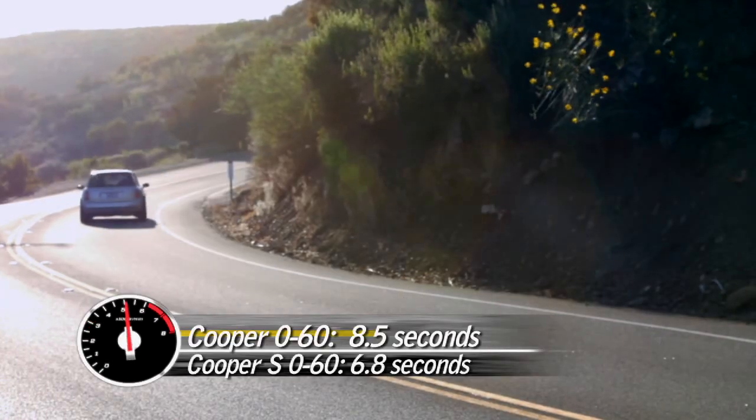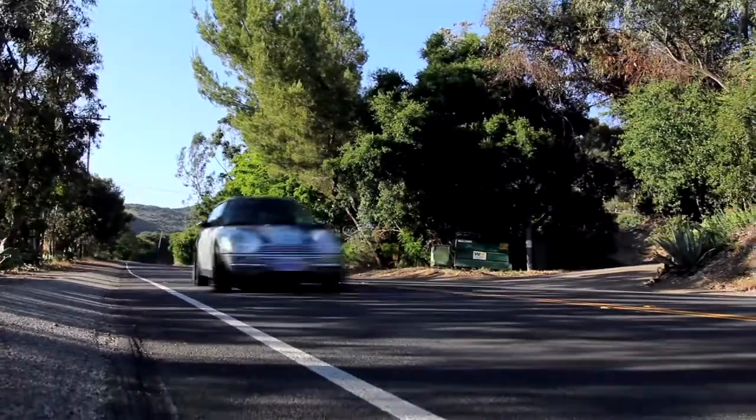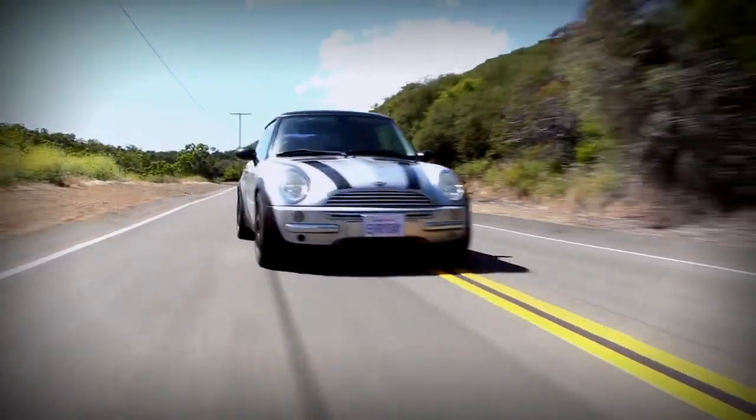If you get into the S version, you can run with about any hot hatch out there. But this is still the fastest of this group. And the throttle calibrations are very sharp. You can make Minis embarrass faster, more expensive cars. It's because the platform is so good to begin with.